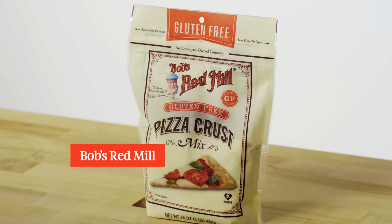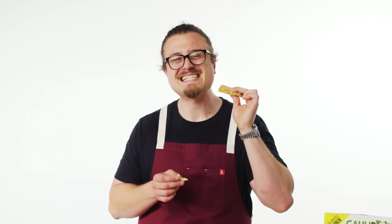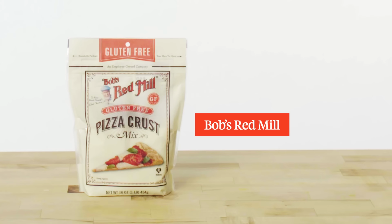All right, next up we have Bob's Red Mill. Look, I love Bob, he's a good guy. Another gluten-free pizza crust. It tears like a shortbread almost. There's just not enough salt in this, there's not much flavor to it, there's zero chew. There's almost like a gummy, slimy quality to it, and it's obviously from the gluten-free flours. Look, not everybody can eat gluten, and I respect that, and I understand it, but it's just not the same.